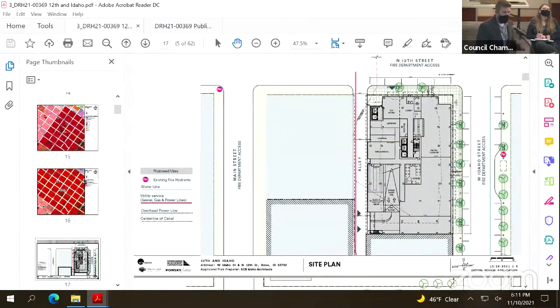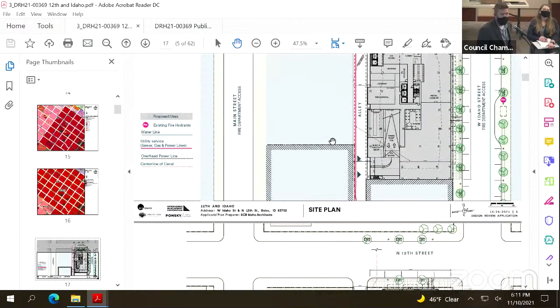So the proposed building does take up the majority of the entirety of the block between the alley and Idaho Street in a north-south direction, and then extends from 12th Street to the rear of the before-mentioned Record Exchange building. They do have an alley for access to parking, loading, bicycle facilities, and service areas with residential entries and streetscape improvements proposed on 12th and Idaho Street for the project.